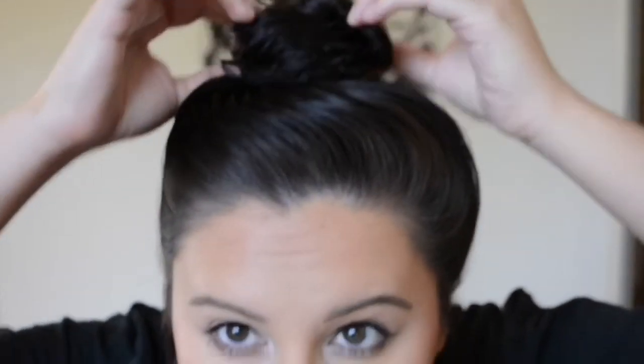Now when it comes to school for hair or just every day in general, this is the fun bun. I recommend it, super quick, super great.